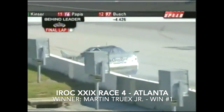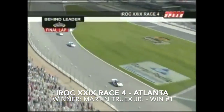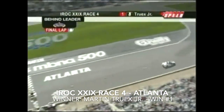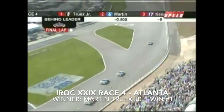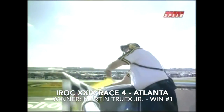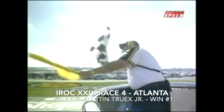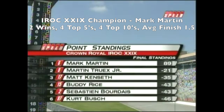Racing to the flag. Because this was behind all of our leaders. The caution was waving, but the checker waves with it. As the incident happened behind the lead pack, Martin Truex Jr. has won the final round. Final points in Crown Royal IROC 29.